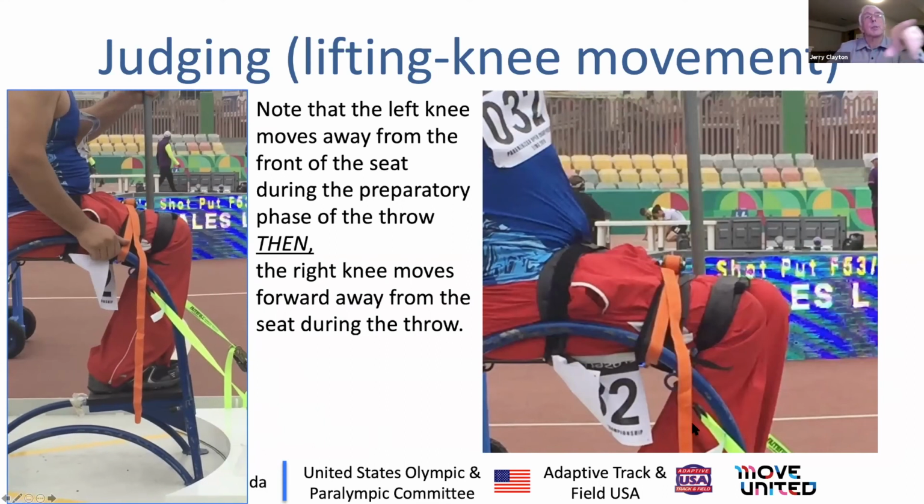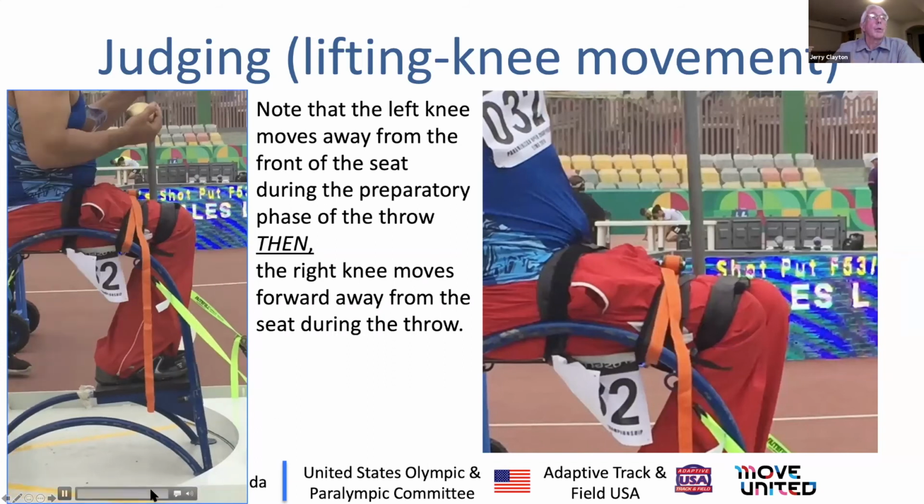So we're looking particularly at the knees. You can see this knee is way out in front of this knee, okay? That should not happen, because if this knee is way out there, it's well away from the front of the seat, which is right there. And I can show you a little bit better by moving through the video.